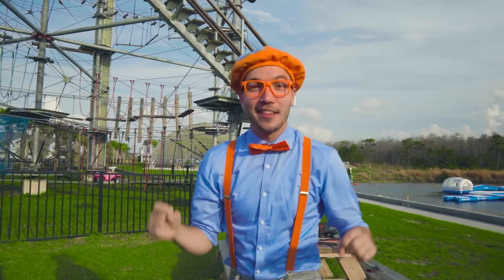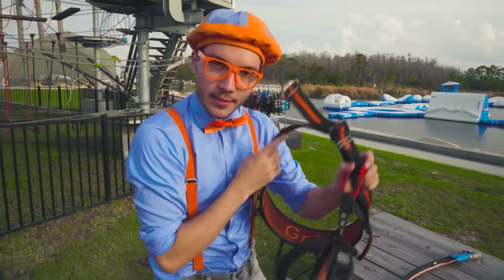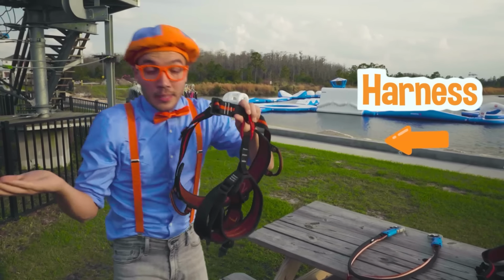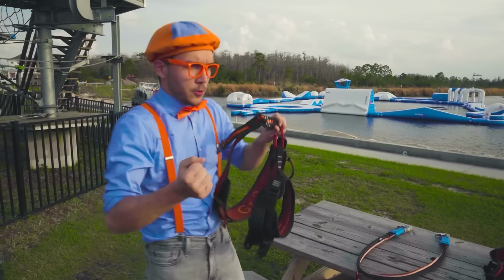Before we start the ropes course, I think it's a really good idea to learn about all the right equipment to use and to get in a little practice. This right here, this is the harness. And it's really important to put the harness on. So if you're doing the ropes course and you fall off, the harness will get you.